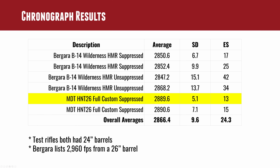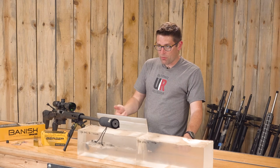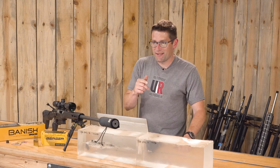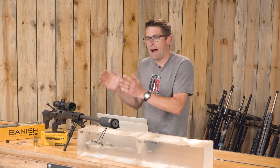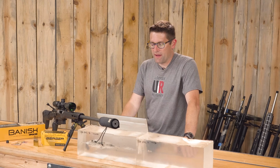We averaged 2866.4 feet per second. I had an average SD of single digit 9.6 feet per second and an average extreme spread of 24.3. Now, I should note here that both of these rifles have 24-inch barrels, whereas Berger used a 26-inch barrel. They're at about 90, 95 feet per second higher. Your results are going to vary depending on the conditions and everything.